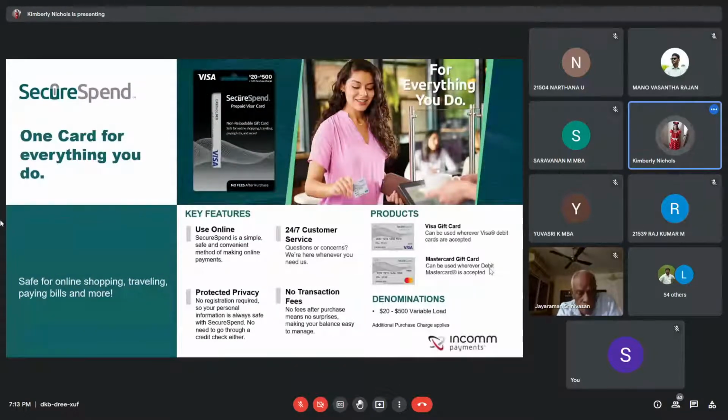The Secure Spend product is a prepaid Visa product. It's not on the Serve platform, so I am not quite as familiar with it, but it's safe for online shopping or traveling, and you can pay bills using this, and they have this with Visa and MasterCard and different denominations. Let's see. Sorry, it's not reloadable. So this is just a one-time, very similar to a gift card capability, but it seems that you can do more with it than just a gift card, but you're only able to load money on this once.